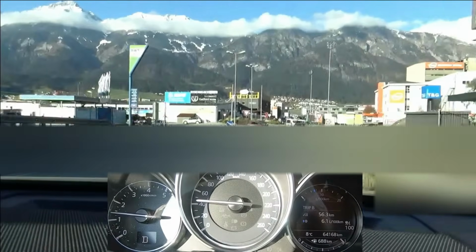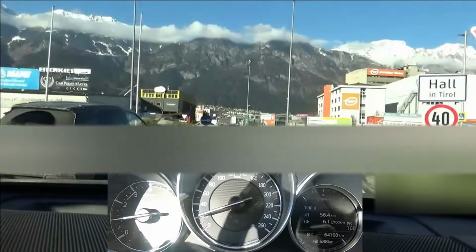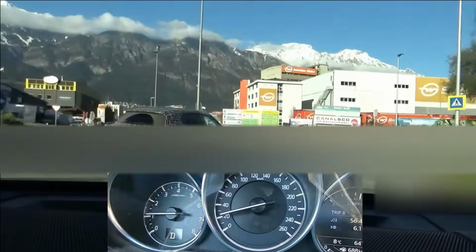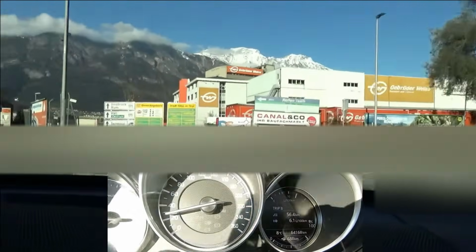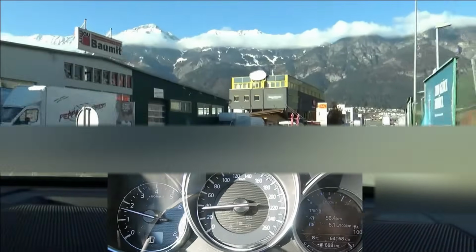Oh, look at this. What's that on the left? What's that? New BMW. Oh, electric. Oh, I guess that's the new iX, BMW iX. Interesting.